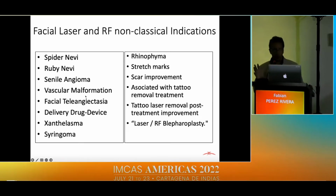I'm going to show you the way I work on spider nevi, ruby nevi, senile angioma, vascular malformations, xanthelasmas, syringomas, and the way I use the laser and radio frequency to perform a blepharoplasty.